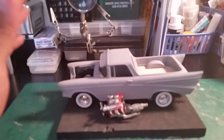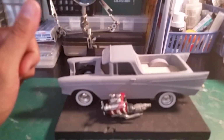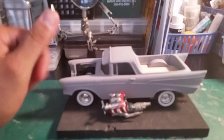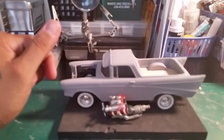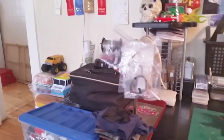I'm really sick and tired of seeing this thing here. I want to see something else on my table now. I've been monkeying around with this thing for so long that I'm just so tired of seeing it already. I can't wait to see it all put together so I can push it to the side and work on something else. But guys, this is what I got right here.